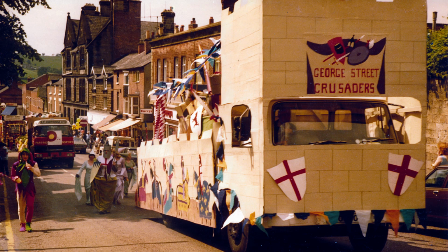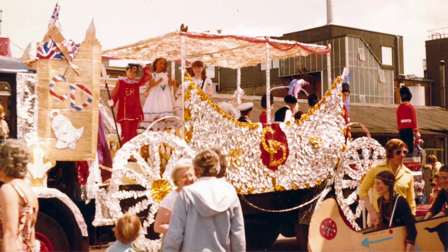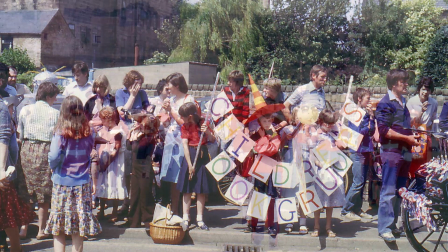Carnivals continued through the 1970s and 80s, and the floats became more and more ambitious. Particularly noteworthy were the efforts of George Street. Here they are coming up King Street as Crusaders, complete with a lorry-shaped castle. In 1980, their theme was ancient Egypt. The following year, the wedding of Charles and Diana encouraged Belper to have their own royal coach. The same year saw lots of individual fancy dress entrants here on Derwent Street ready for the off.